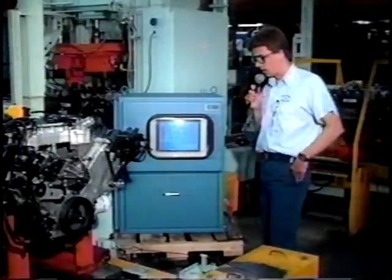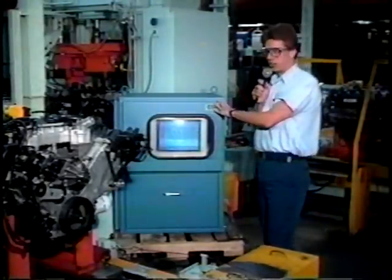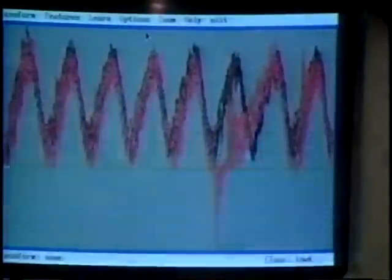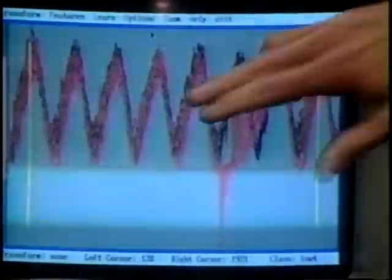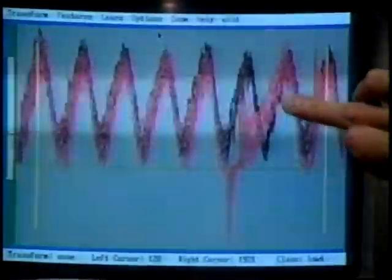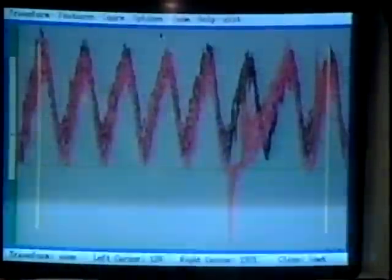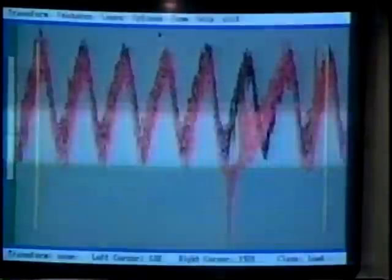We're now viewing the process monitor screen of the Pro-L unit at station 486 in engine assembly. What it's doing right now is bringing up some good signatures in black, and it's also bringing up some bad signatures in red. As you can see, you can actually see that heartbeat of the engine pulsing along, and then all of a sudden it dropped out here on this cylinder. Possibly a missing lash adjuster, possibly a bent valve, but it did classify it as a reject.